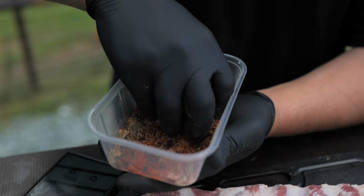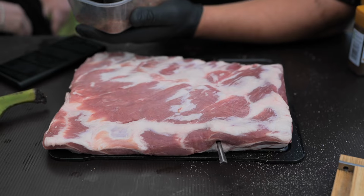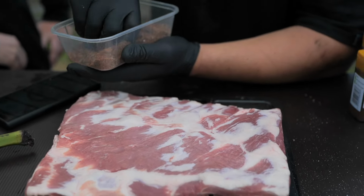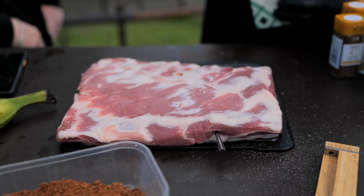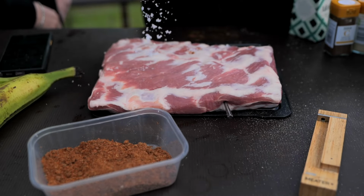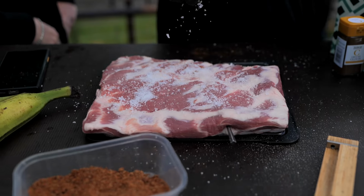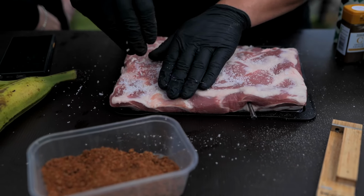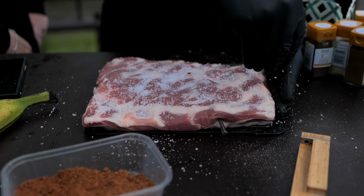So what we're going to do is season that with salt first and then put the rub on. Yeah, okay. So you do the salt first, then you rub. All right, so now I'm going to go in with some salt. I'm going to make sure I get a good coating of salt on these. And you see, it's easier to balance, making sure you get plenty of salt, which you do need.